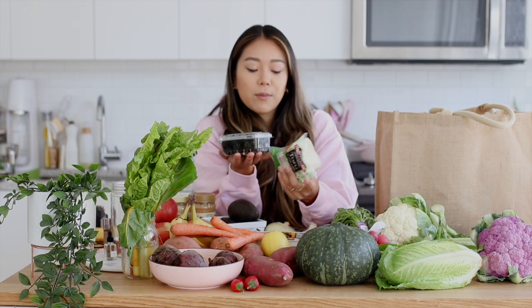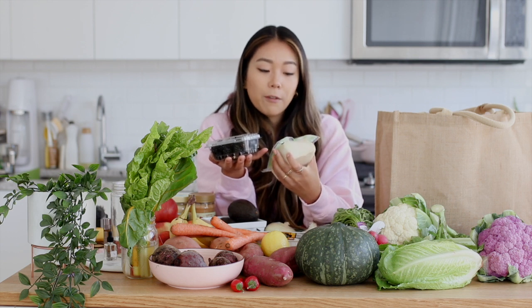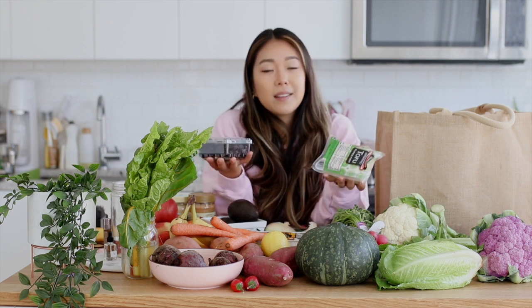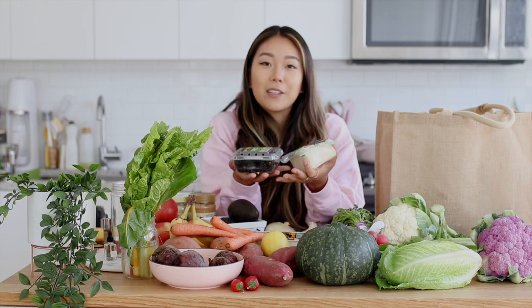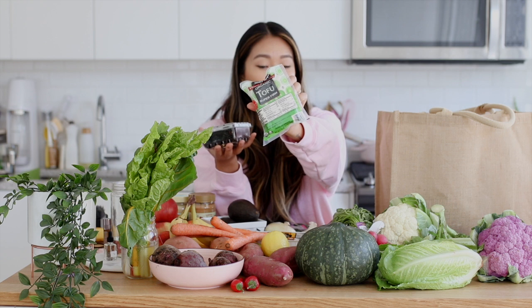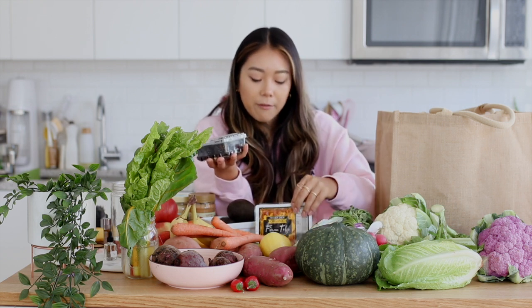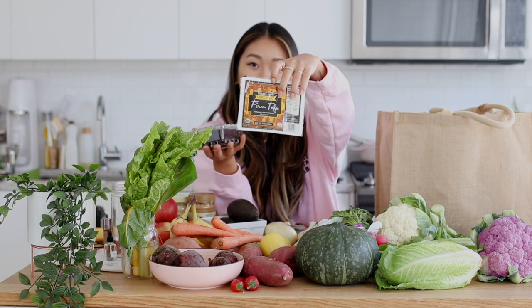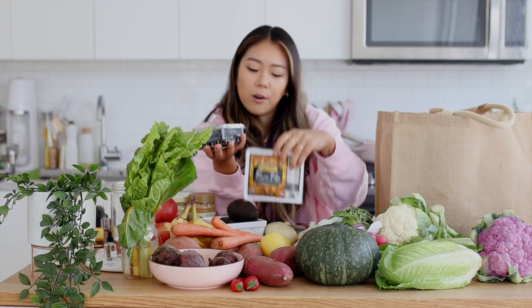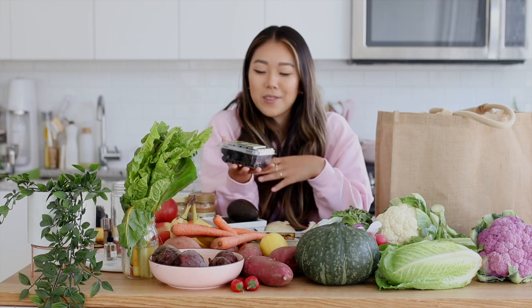But I will say this one from Trader Joe's is my personal favorite when I'm buying packaged tofu, and it's a super firm, high protein tofu. So basically the firmer the tofu, usually the higher in protein it is, because it's more condensed. So this is one of my personal favorites from Trader Joe's. Also has a really great texture. And then I also have a firm tofu from Trader Joe's. And with tofu, I almost always go organic, but I personally have nothing against soy. I eat it quite often, as you guys may know.